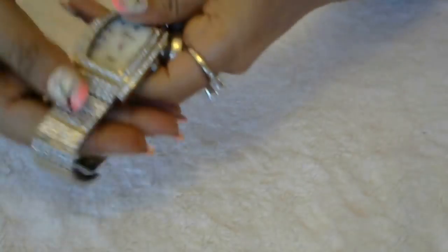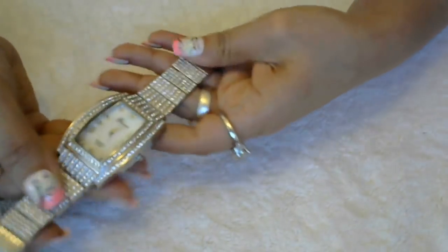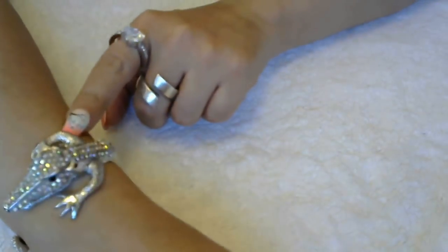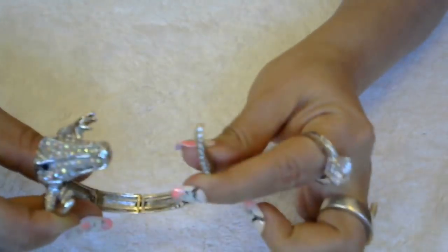Next, I also got this watch here, really pretty, made of all Austrian crystals, a very blingy type of watch. It's really large scale, and I love watches like that. I also got this from her. As you can see, everything is new and very pretty. And I also got this cute little alligator here. You have to see how this is. It's really cute. It also has Austrian crystals, and I really love this also. Okay, and then let me see what else I got.